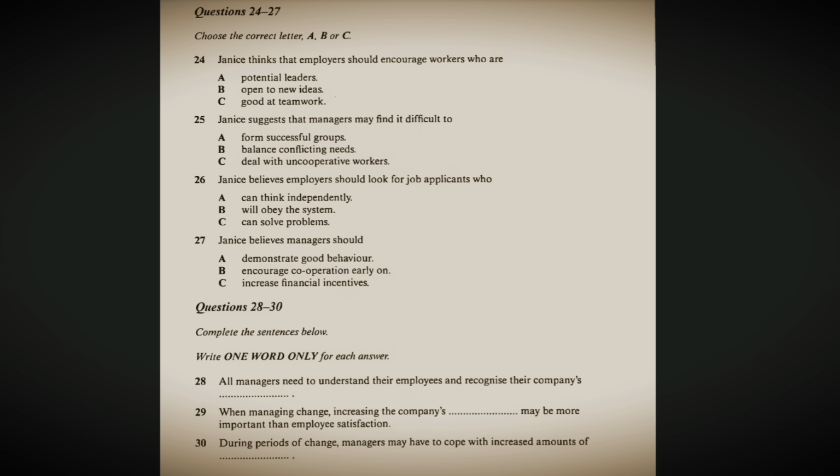Now, what else should managers be looking for? Well, managing people means you not only have an understanding of your employees, but you also recognise the culture of the organisation. In fact, for some organisations, creativity and individuality may be the last thing they want to see during working hours. Very true. Yes, but managing people isn't as easy as it looks.